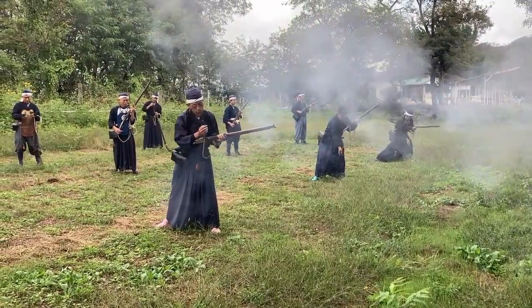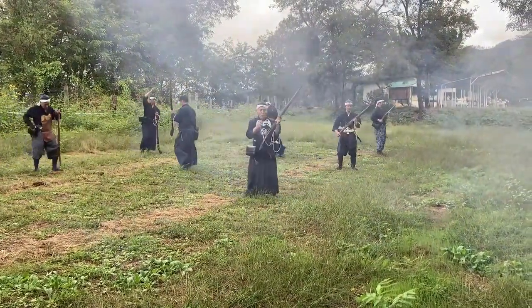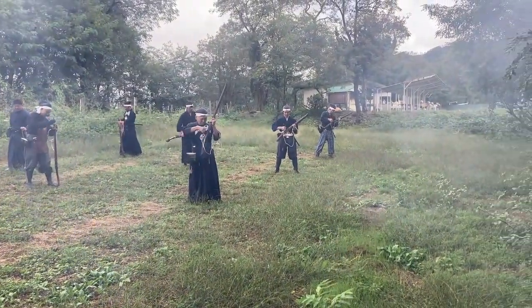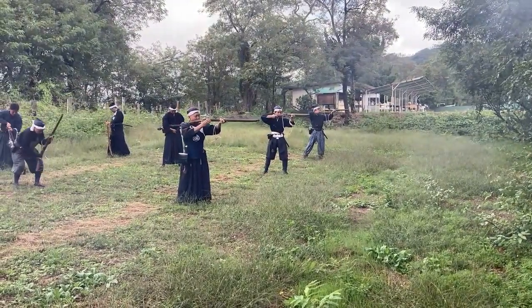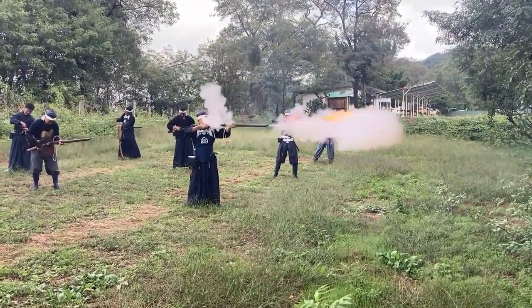Some cheaper Hinawaju were jokingly referred to as noodle guns, because the barrels bent if they got too hot from sustained fire. Because of this, the whole unit would not always shoot at once. Although it was down to the tactical decision of the commander and their perception of the threat they faced, rotating fire was a tactic often employed in creating sustained fire.